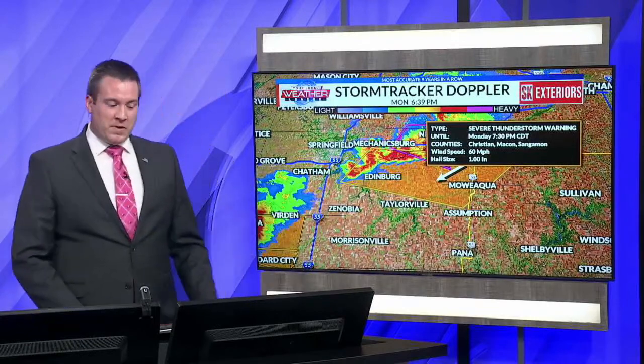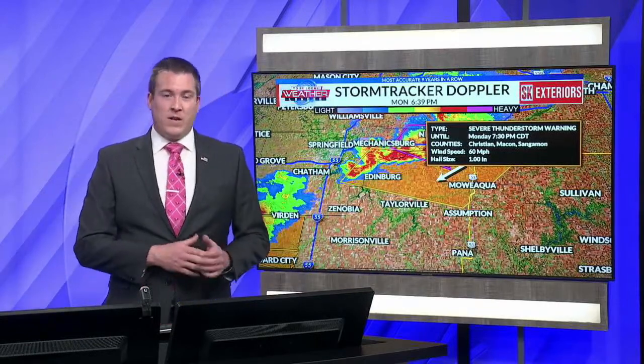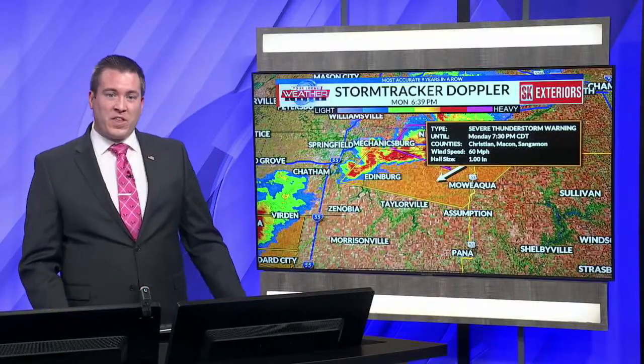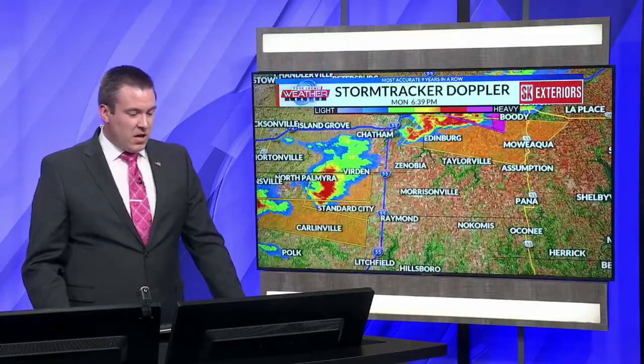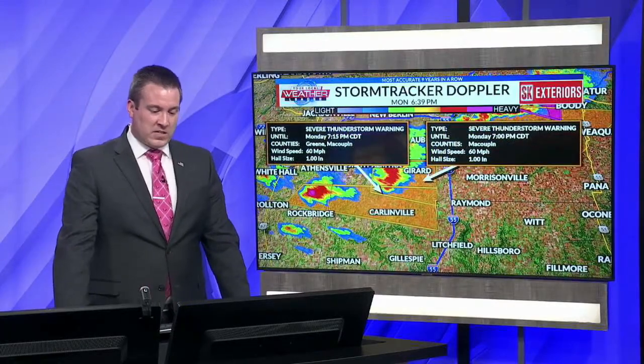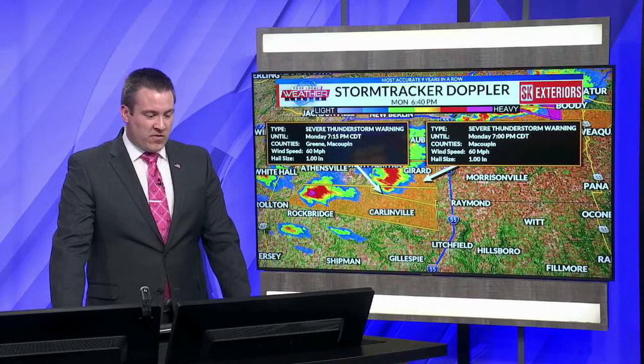It's not orange, which means there's no tornado possible tag with it. Can there be a tornado that pops up out of this one? Yes, it's possible, but as of right now, the way things are looking, that is not the case. We also do have a few more warnings down into Macoupin County, two of them in fact. One until 7, another one until 7:15. Those are also still baseline warnings with 60-mile-per-hour winds and 1-inch diameter hail.